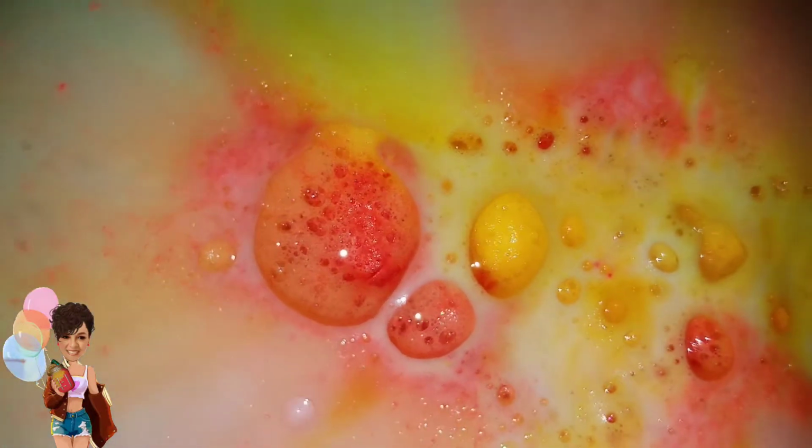Get this color in there. It's like a nice melon color. And it smells just smells so happy. I don't know any other way to describe it. It smells so happy. Kind of scent that puts you in a good mood.